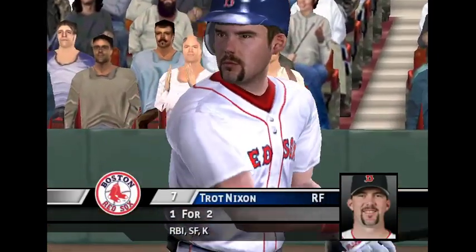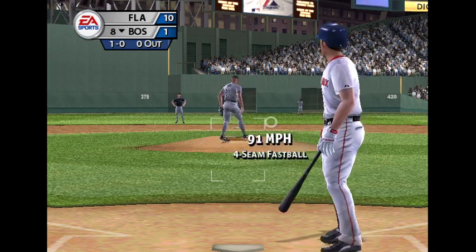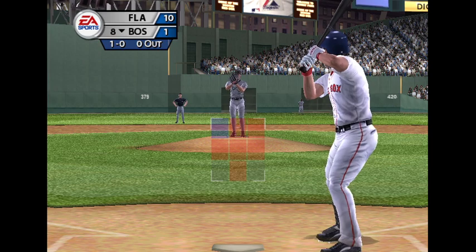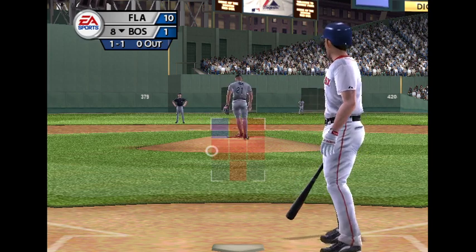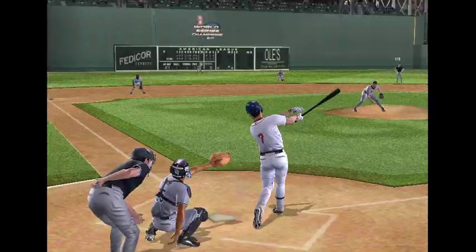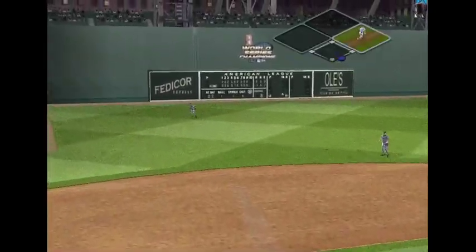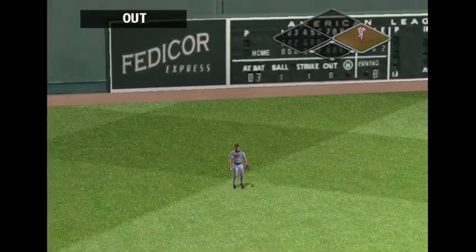Next up, Trot Nixon. Here's the pitch. Takes a pitch just off the plate, 1-0. Sometimes you try to make a hitter chase your pitch. That's exactly what you saw right there. Lifts one to left. Cabrera should have no problem. The catch is made.